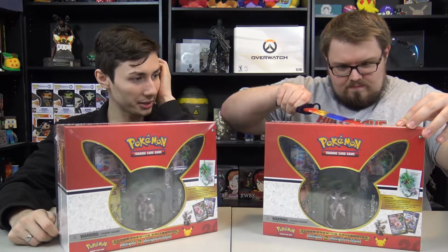But I think we should take turns again. So go back and forth on packs, between the 10 packs that we get. And this comes with two really nice EXs. So let's open this up. I'm gonna bring this down here. Honestly, I don't care about getting Mewtwo EX in a pack anymore because that's a really nice one.